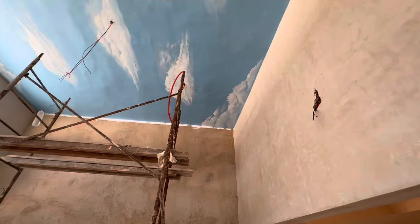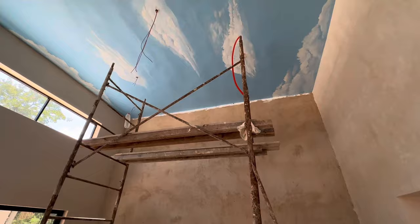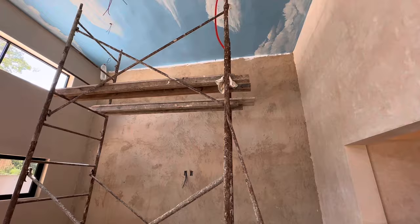Finishing up that little cloud right there in the corner. This is the living room. We'll have the TV right there. We've got a design feature for this wall. It's almost not finished, so we're gonna put something over that. It's gonna look cool.